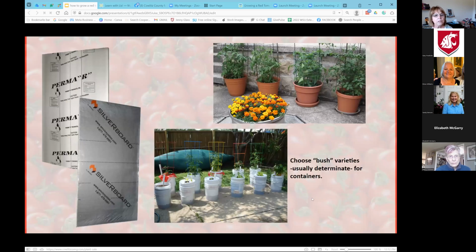Okay, so this is some of the things you can do to help to increase the warmth around your plants. These are bush varieties. These can grow very easily in pots. You can also do vining tomatoes in pots, the indeterminates, but it's a lot harder because they want to grow like crazy. They'll grow to 8 feet if you let them.